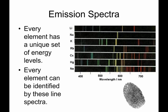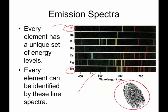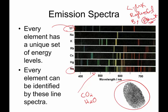And so if you have something that contains lithium, it's only going to produce these colors. If you have something that contains neon, it's only going to produce these wavelengths. And as I mentioned, these are very much like a fingerprint, unique to every individual element and chemical. So if you're talking about something like carbon dioxide or water vapor, scientists can look at just the light that's given off by a star or light that is reflected by a planet, and that light is going to tell us the chemical composition of that substance.